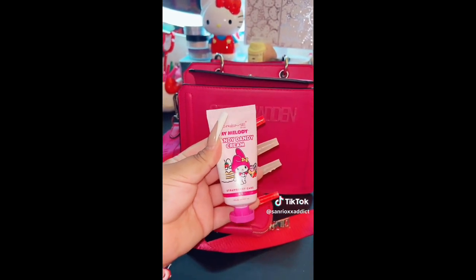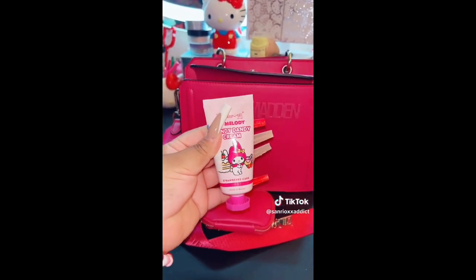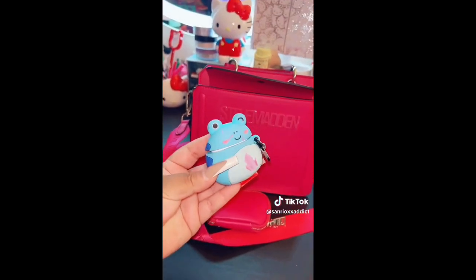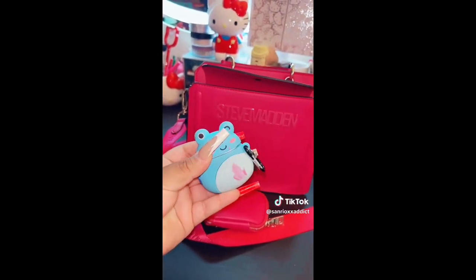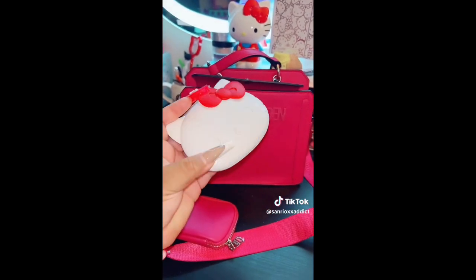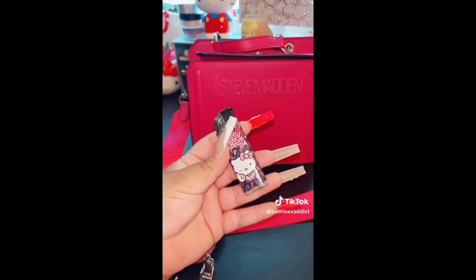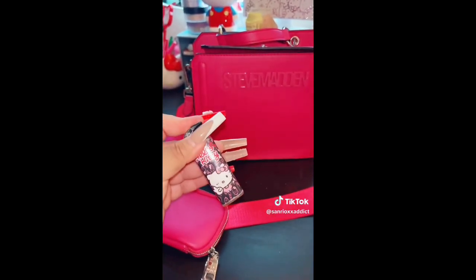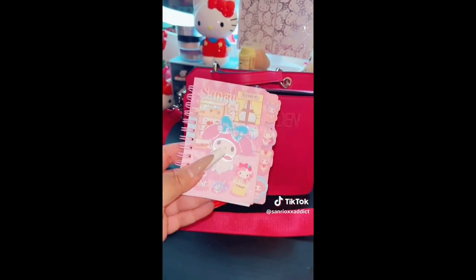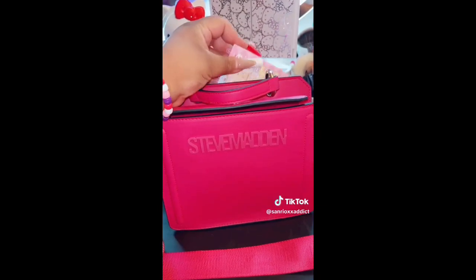Then I got this My Melody handy dandy cream from Marshalls, and it matches the bag so well, so I'm going to take this one today. And then anywhere I go, I do take my AirPods, so we're gonna pack these little puppies in there. And then I have my Hello Kitty compact mirror with the LED light that we're gonna stick in my bag. And then I take a lighter just in case, and it's Hello Kitty, so we're about to lock and secure her in there.